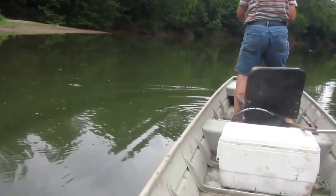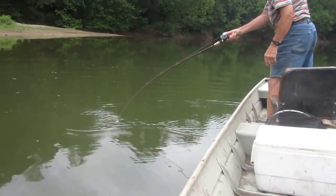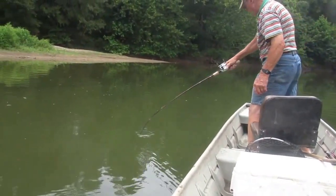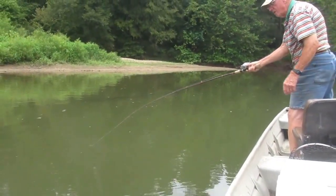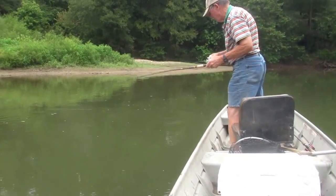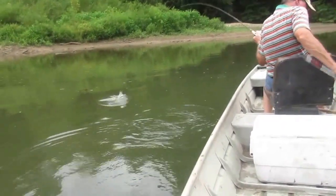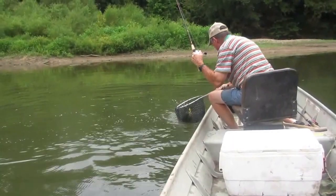Boy, he hit close to the boat. Almost too close. Okay. I guess I got the nail. I need it. Stubborn. Just a minute, I can.